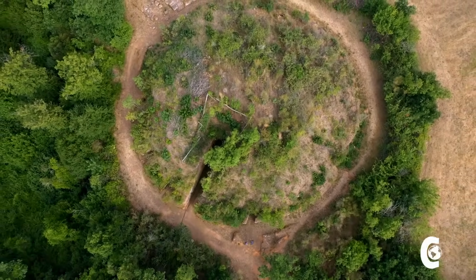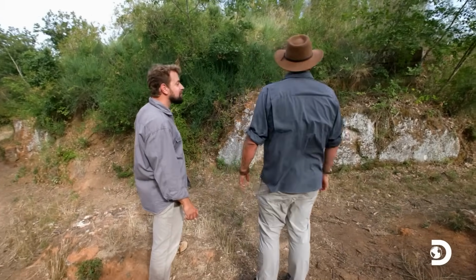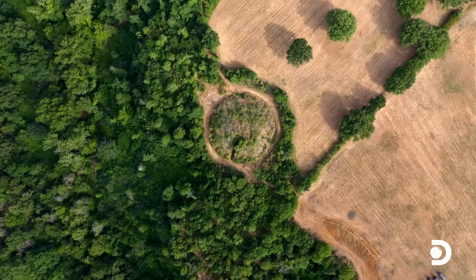Look at this thing. This is what's known as a tumulus. A tumulus. It's a tomb cut into the summit of a hill. Literally cut into the top of the hill. That's right.